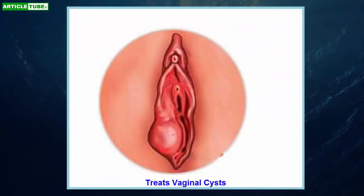3. Treats vaginal cysts. A vaginal cyst is a lump of fluid or semi-solid tissue that forms along the walls of the vagina, usually near the opening of the vagina. There are many types of vaginal cysts. The most common ones are vaginal inclusion cysts, Gartner's duct cysts, and Bartholin's cysts. When a cyst is large or there is an infection involved, it can cause a lot of discomfort or pain.